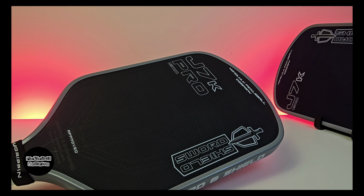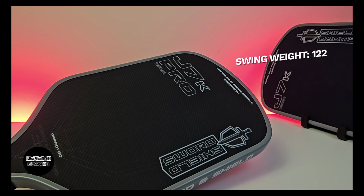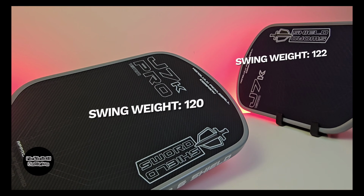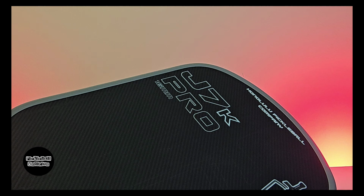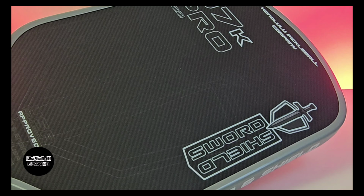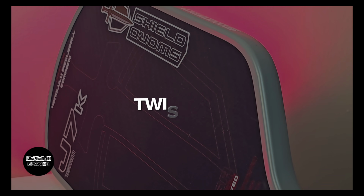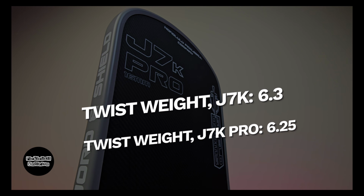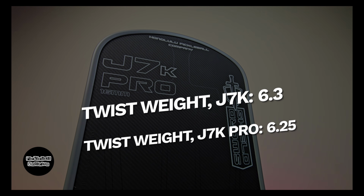Swing weight for the J7K came in at 122, and swing weight for the J7K Pro came in at 120. A difference that I attribute to the tighter Kevlar fiber weave of the J7K Pro, resulting in less overall material mass. Twist weights were 6.3 for the J7K and 6.25 for the J7K Pro. And like the swing weights for both of these two paddles, these numbers seem to be about average for elongated shaped paddles.